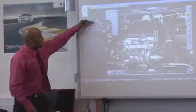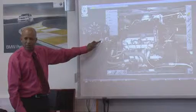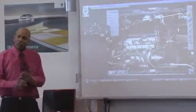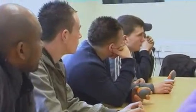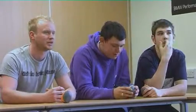But what's the fault? So I rev it up. It's not reaching full revs. To fix this fault, what would you do next? In a real garage work situation, what would you do next? What do you think you'd do? We'd probably try to see if there was fuel reaching the rail. Fuel reaching the rail? Fuel pressure test? OK, do you want to come up and have a go?